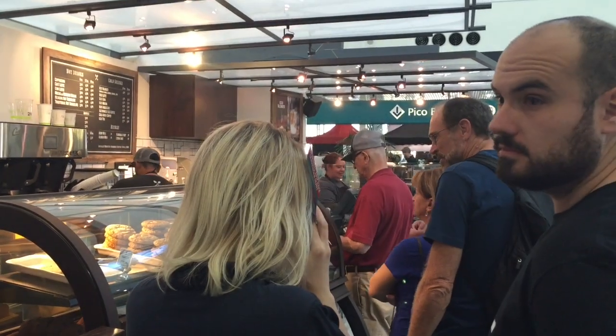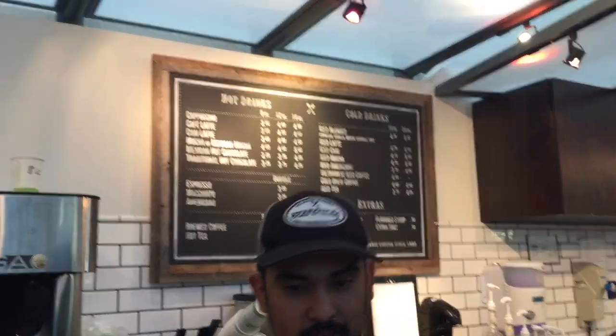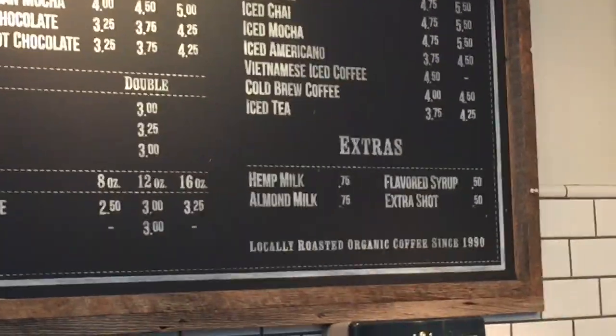One of the highlights of last year's auto show was getting a really good hemp latte at Groundwork Coffee. So that's going to be the very first stop here. Before we even see the cars, we're going to get a drink. Well, I'm very excited about this drink.